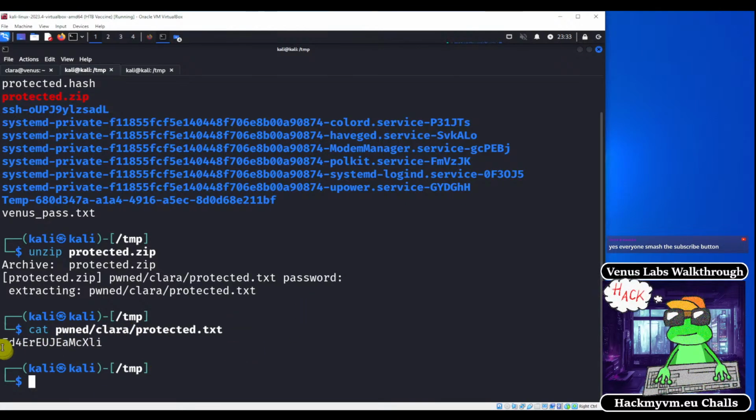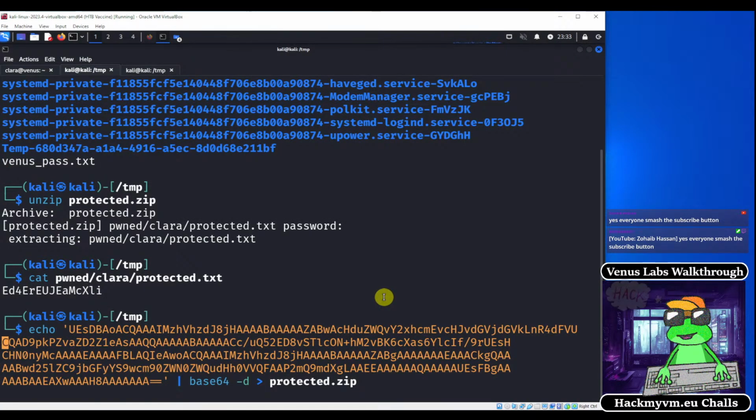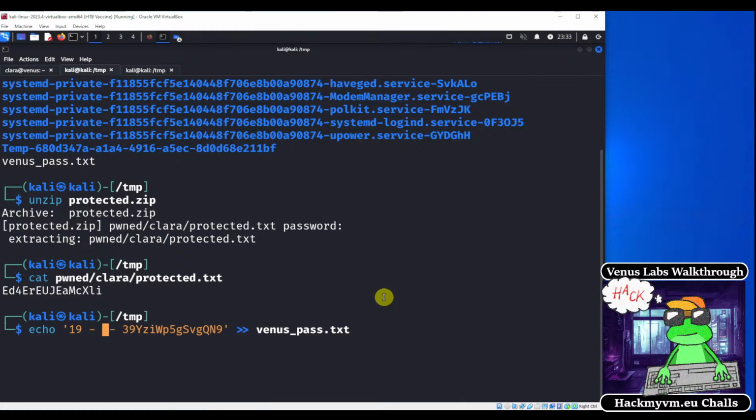Okay, so this is the password for the next level. What we're going to do is echo this out. This is level 19, and the user is the Frida user. And we're going to paste in the password.